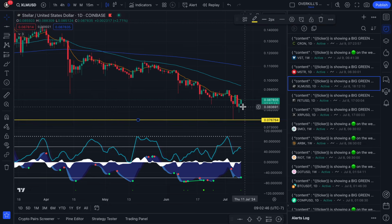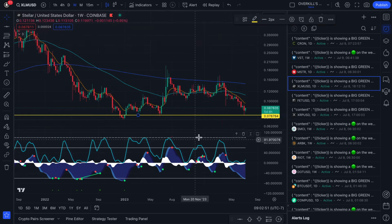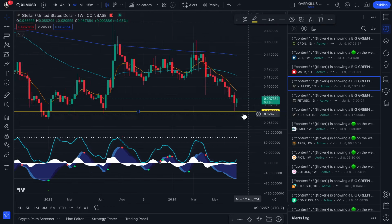So yes, I'd be a buyer here, and I'd be using a stop loss at 0.076, and this would be a great long, in my opinion. We have to hold that 0.076, the bottom of this wick from last week. As long as that holds, you're good. Let's see what the stop loss is on that.